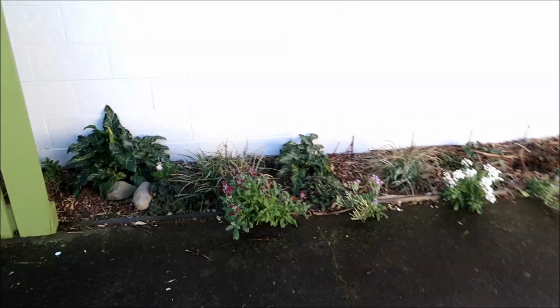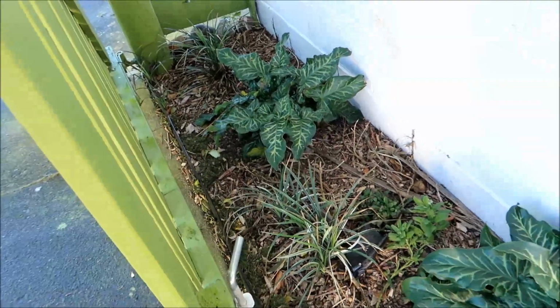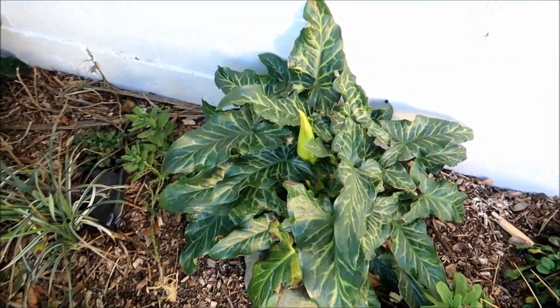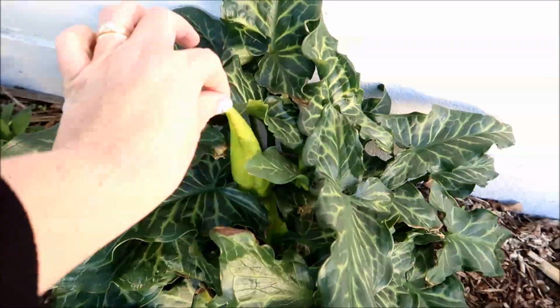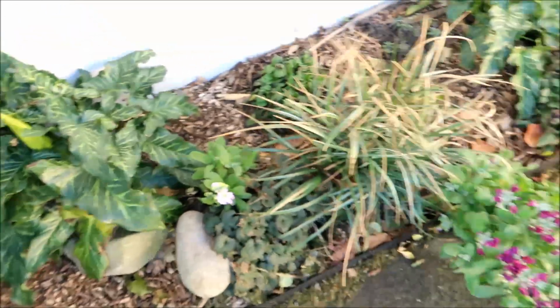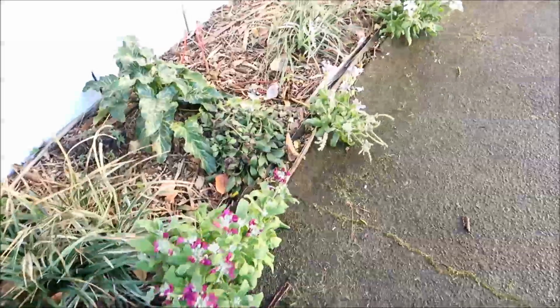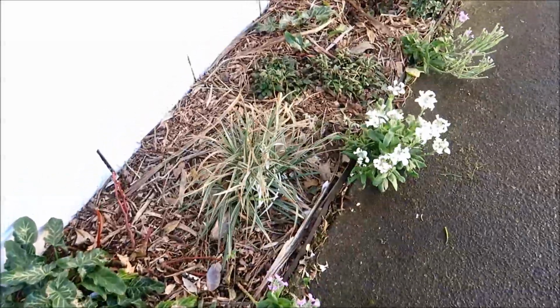Okay, coming across to this little shade bed. Haven't really given that much attention. These are doing really well. This was like a strange lily thing that I found in the garden. I can't remember what it's called, but these are the flowers. They're quite bizarre. The stock has just been flowering and going crazy all winter, spilling out onto the driveway, but I'm really pleased with those. Probably put some more in.